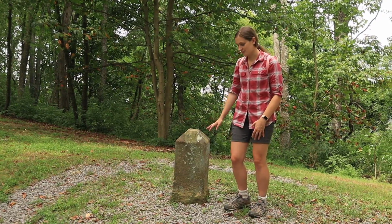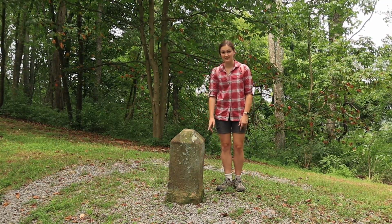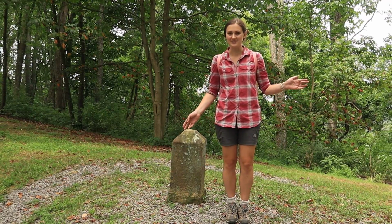If you look closely at this marker, there's a WV on this side and then a P on this side, designating that here we are in Pennsylvania, and if we cross over, we are now in West Virginia. Today we are in West Virginia, but at their time in the 1760s, this was part of Virginia. West Virginia was established in the 1860s during the Civil War, and the Mason-Dixon line was used as sort of a demarcation line between the northern states that didn't have slavery and the southern states that did permit slavery.